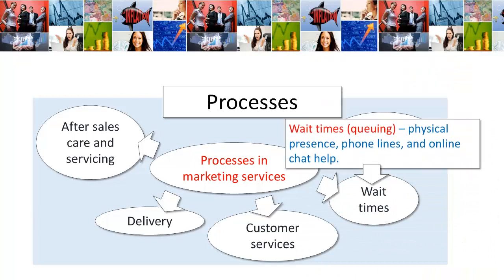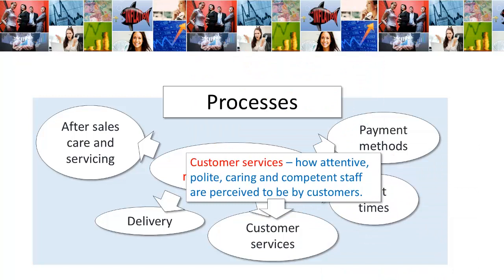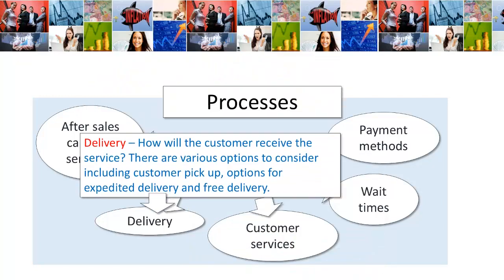Wait times, queuing. This can be a physical presence, but phone lines and online chat help can help with wait times. Customer services: how attentive, polite, caring and competent the staff are, and are perceived to be, by customers. Service delivery: how the customer is going to receive that service. So there are different options to consider, including customer pickup, options for expedited delivery and free delivery.